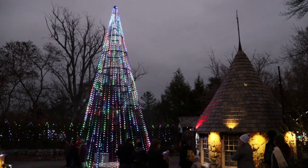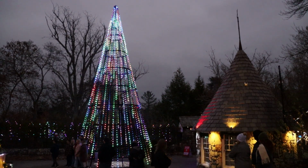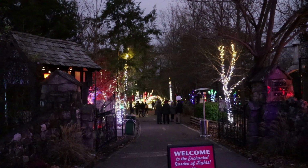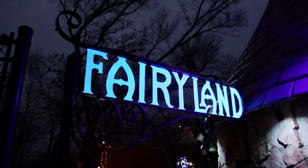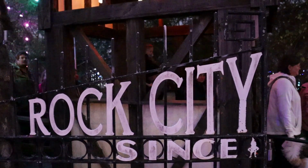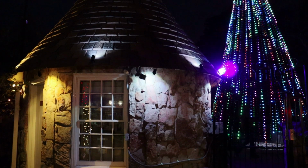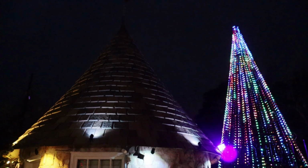Rock City opened back in 1932, over 90 years ago now, when property owners Garnet and Frieda Carter transformed the geologic wonder atop the mountain into a walk-through rock garden attraction. Rock City has changed and expanded a bit since then, but when the attraction first opened in 1932, visitors would enter through this gate. For the Enchanted Garden of Lights, they have reopened the original entryway, so this is really exciting to me as I've never gone through here before. This turret was the original ticket booth.